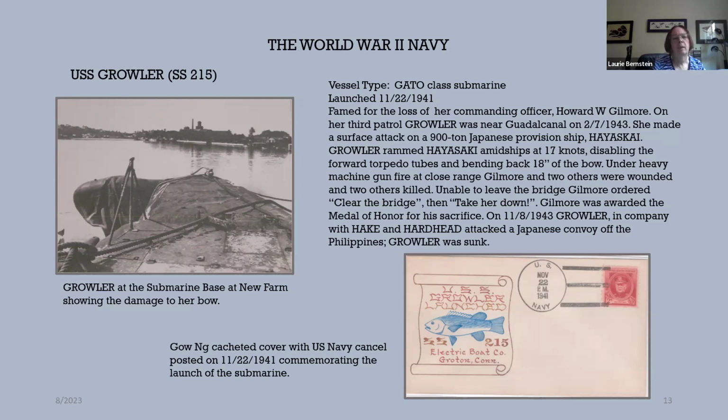bow. I think it's supposed to be 18 feet. Under heavy machine gun fire at close range, Gilmore and 2 others were wounded, and 2 were killed. Unable to leave the bridge, Gilmore ordered, "Clear the bridge," then "Take her down." He was awarded the Medal of Honor for his sacrifice.